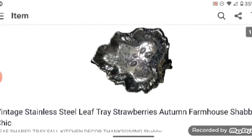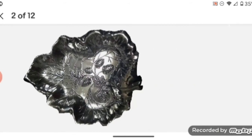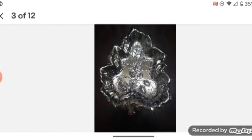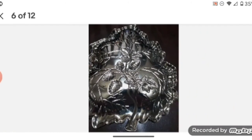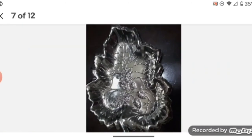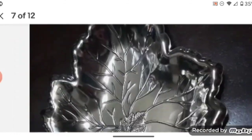It's a vintage stainless steel leaf-shaped tray with wild strawberries on it. And of course, anything leaf-shaped is great for autumn. Farmhouse, shabby chic. It's just an interesting piece. This leaf shape. This was the back of it.